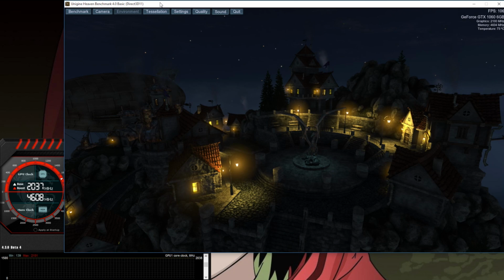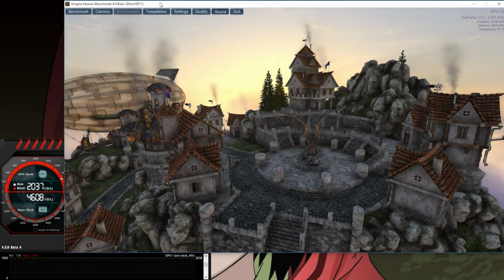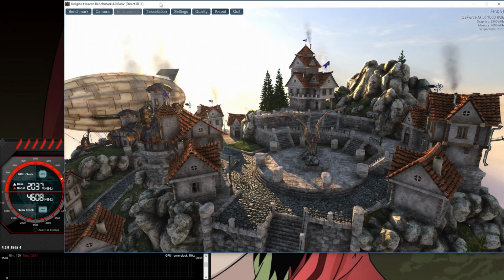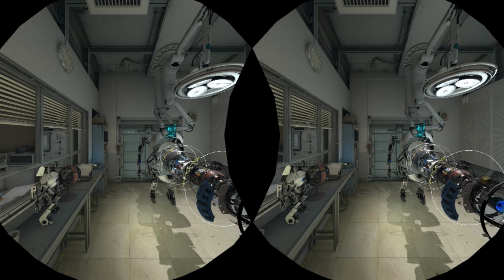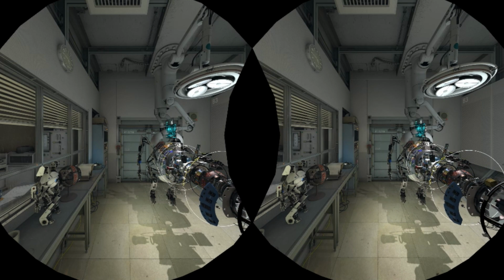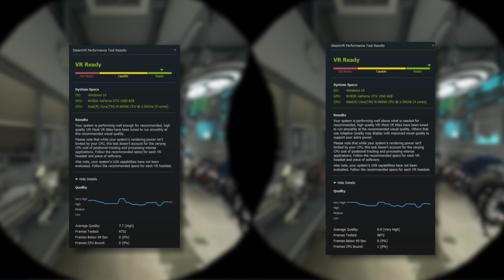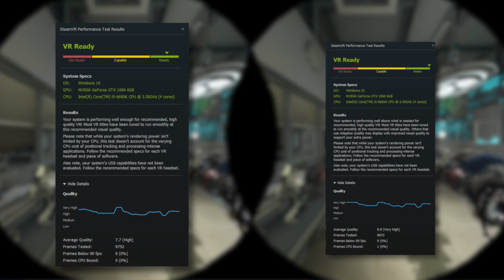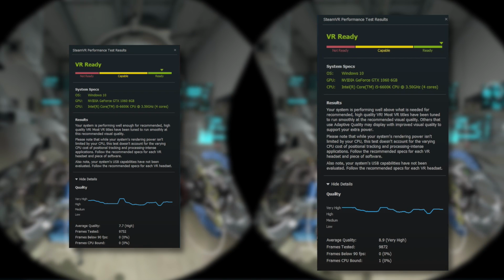But chasing bigger and bigger numbers is one thing and fun in its own right, but it's what it does to performance which is the most useful metric for the average gamer. So first off the bat, the Steam VR benchmark. Again, I don't have a headset yet so I can't do any real world VR test, but there's a significant boost even further into the happy green space, moving the result from "your system is performing well enough for high quality VR" to the much more glowing "your system is performing well above what is recommended."